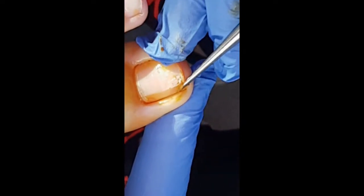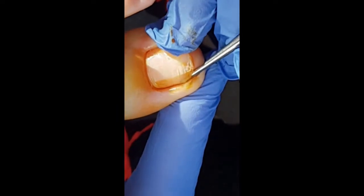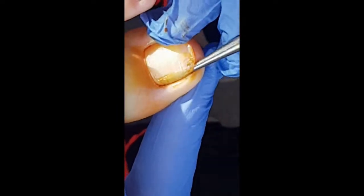The pieces of nail to be removed are gently released from the surrounding skin, the nail bed and the nail root, then removed with forceps.